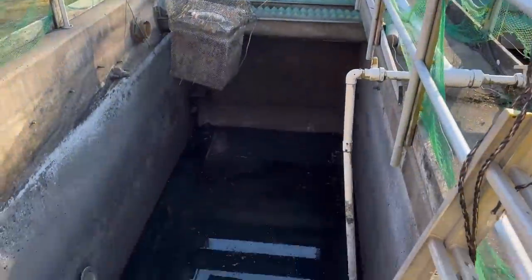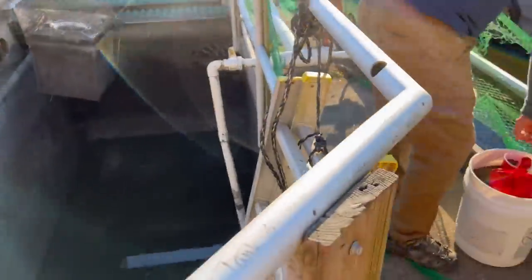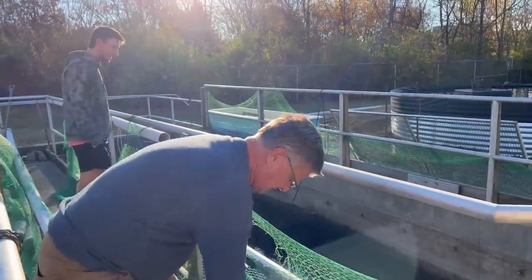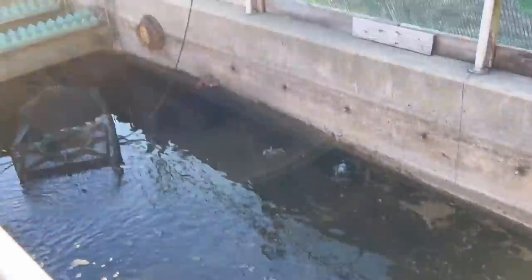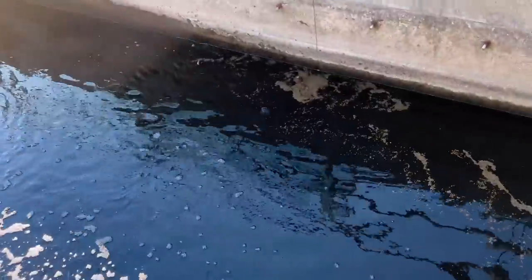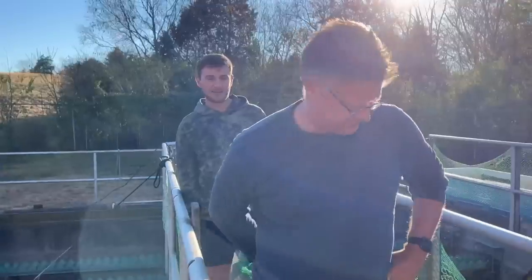Holy cow. See, that just gives you perspective. Look how deep that is. Yeah, that's deep. That's pretty crazy. Imagine having like an aeropyme in there like that. 20,000 gallons. Perfect for a white tip, a black tip reef shark, right? About 8,000 bass in here. 8,000 bass? Wow. That are about 4 to 5 inches.